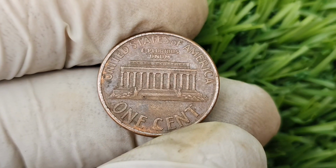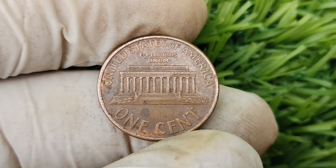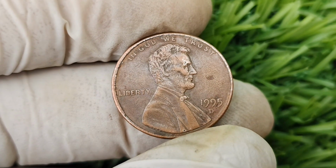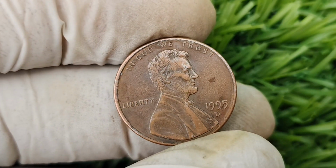That's the beauty of coin collecting, it's like treasure hunting, except you don't need a pirate ship or a map, just a sharp eye and a bit of luck. Oh, and before I forget, some of the things that can increase the value of your 1995 penny besides condition include being a double die variety. Yes, some of those exist and collectors lose their minds over them. Also, if it has a rare planchet error or some off-center strike, that can send the price soaring too.